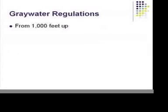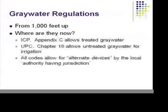Graywater regulations: the only thing I want to do today is really talk about it from 1,000 feet up and not try to drill into it too far, because it's still a moving target.